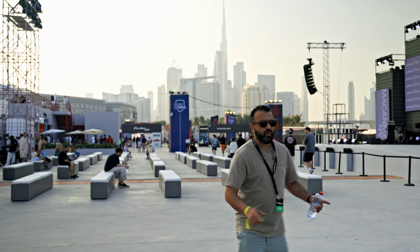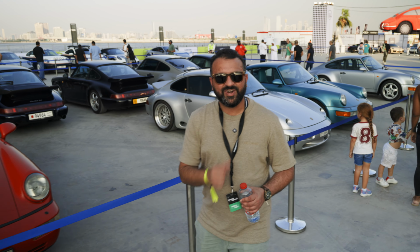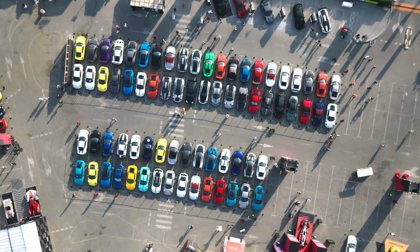Icons of Porsche. What is it? Is it Porsche's version of a birthday celebration for itself? Is it an attempt to have the world's biggest Porsche parking lot?